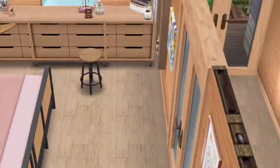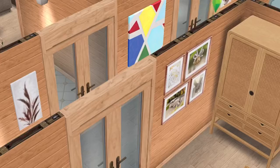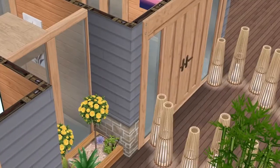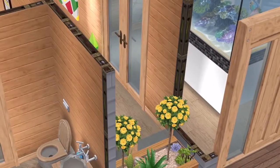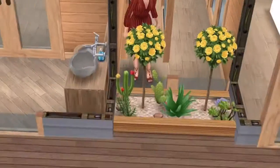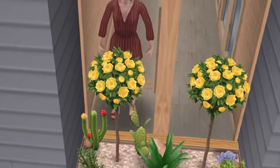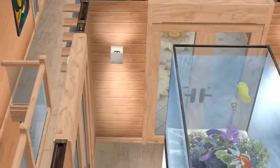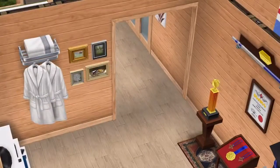Here are lots of paintings and antique pieces. It's so elegant. Oh, yellow flowers in these planters, so beautiful from the windows. When we see outside, it looks so beautiful. I love these yellow flowers, so nice.